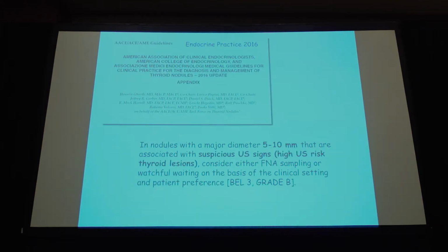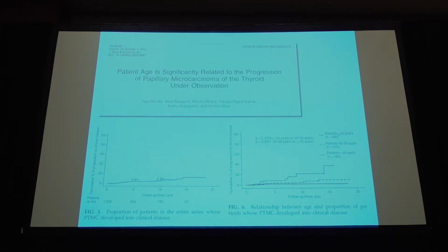I just want to also point out that some other guidelines, this is the ACE guidelines, say if nodules with a major diameter of 5 to 10 millimeters are associated with suspicious ultrasound signs, consider either FNA sampling or watchful waiting. So we get, again, a lot of this same theme in our different guidance. And then this, I will defer to Dr. Ito on, but as far as saying if we do watch these, what happens?